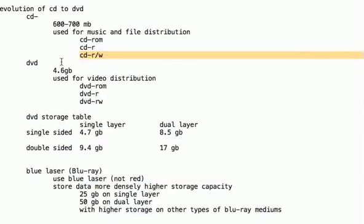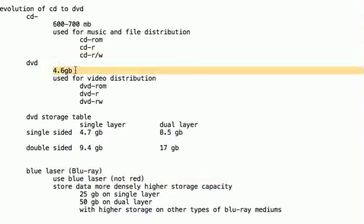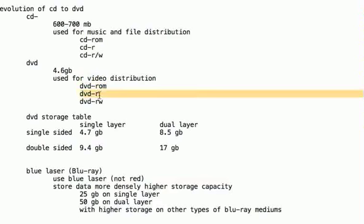Well, pretty soon we wanted to get some films or video on storage mediums, and so CDs evolved into something called a DVD. They could hold 4.6 gigs, and they were used for video distribution. We had DVD-ROMs. Again, those are just for distribution. And then we wanted to write to DVDs, so we had DVD-Rs. We could write and fill them up one time, and that was it. And then we had DVD-RWs.